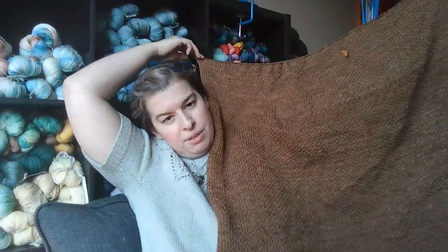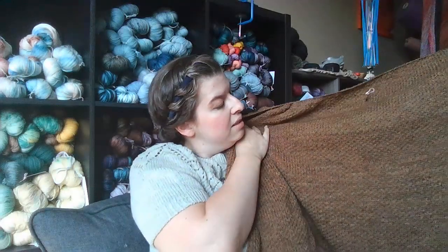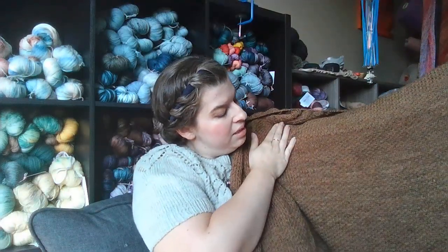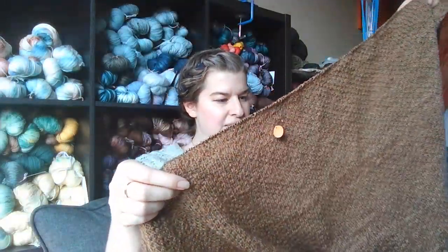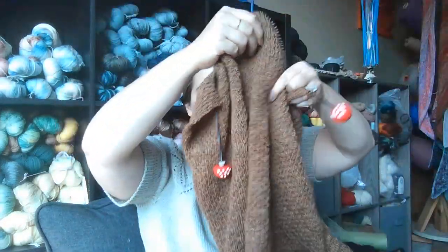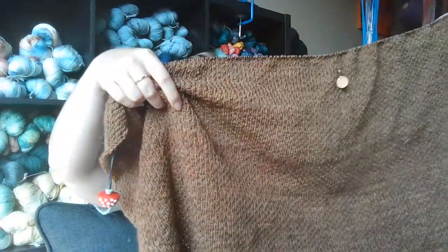This is the chestnut colorway, and I find it quite interesting how there is this division here. You can kind of see how it looks lighter up here and darker, and it does look like a definitive line. But the crazy part, you guys, this is the crazy part, because I'm pretty sure, nope, I did.